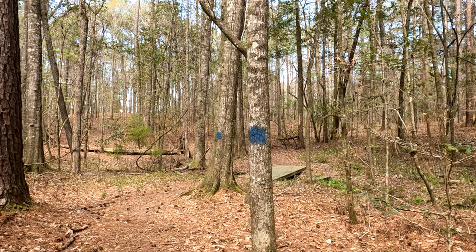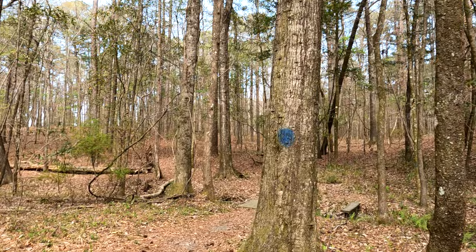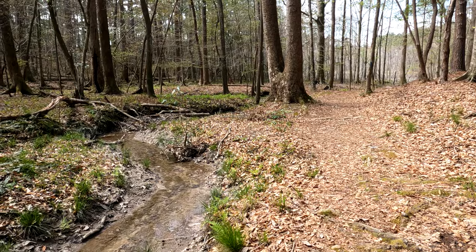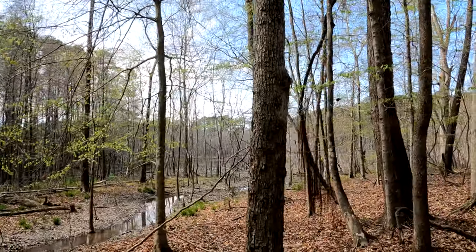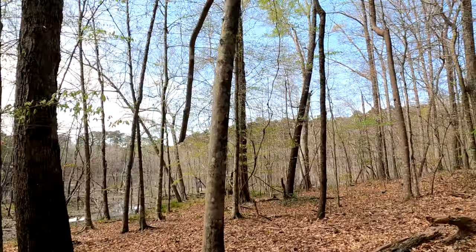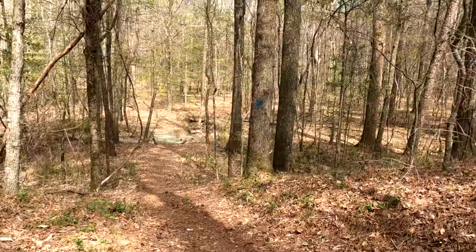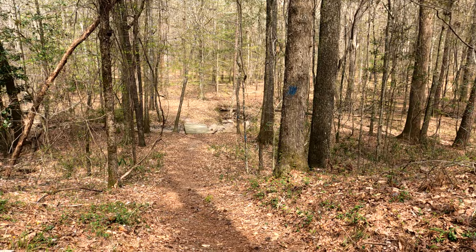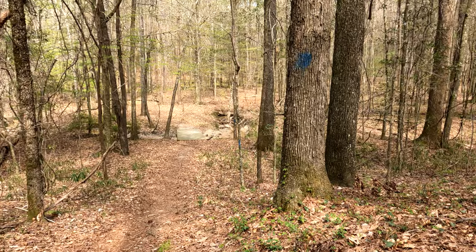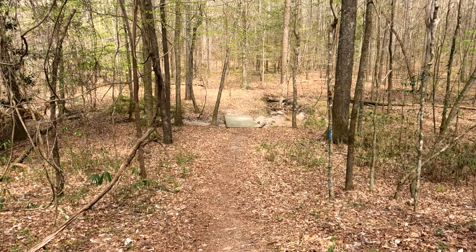You can see the trail is very well marked with the blue blazes. That little creek leads to Shadow Lake. This is the back side of it, I guess. Really feel like you're back in the woods here. A little bit of elevation on this trail. And these leaves and pine needles can be pretty slippery.